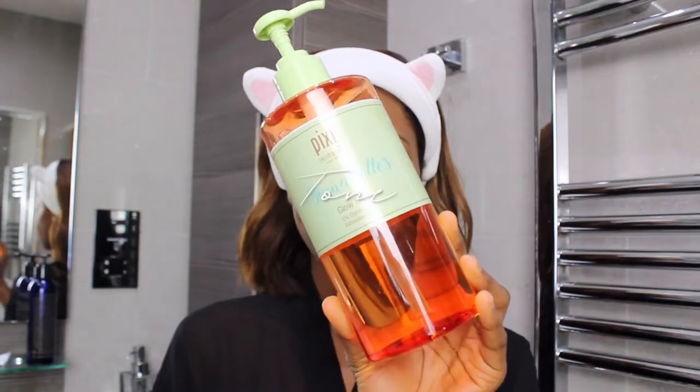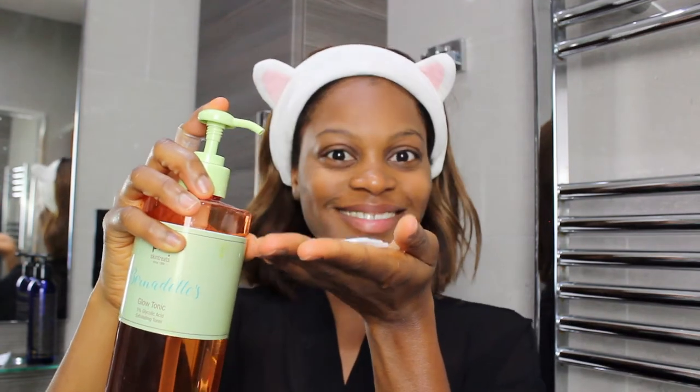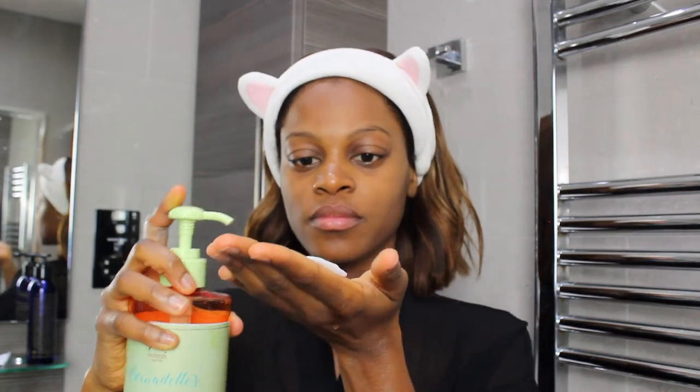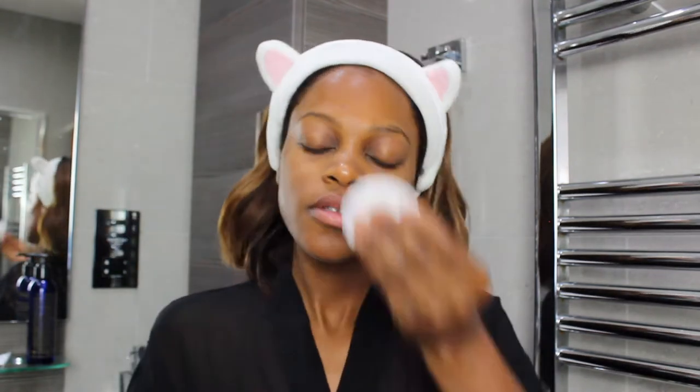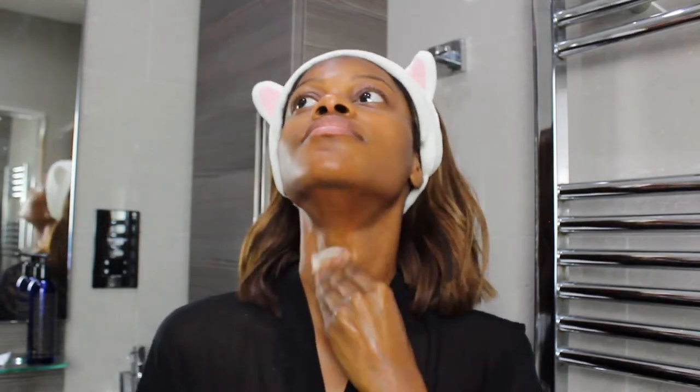Now it's time to tone using the Pixi Glow Tonic. I like to pump about 3 pumps of this toner onto my cotton pad and I love the fact that it brings back the pH on your skin. This is a chemical exfoliant and it gets rid of all the dead skin and reveals beautiful, youthful looking skin.